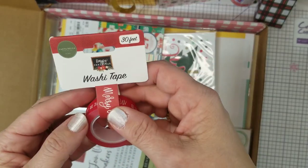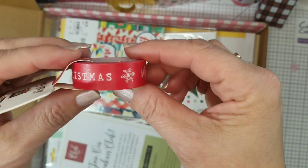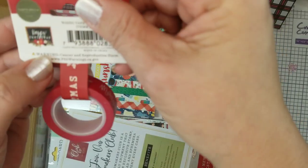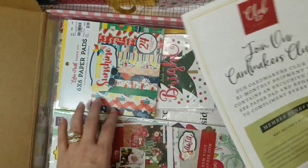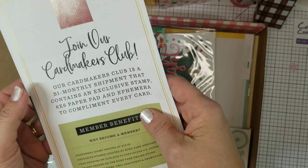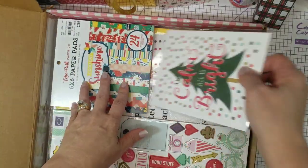Next is the cutest little washi tape, and it just says Merry Christmas. Can you see that all the way around? Merry Christmas. Isn't that adorable? And it is from Cartabella Happy Christmas Collection. Love it. The usual flyers, and I will say there isn't a bounce back discount code for the next one on these. Normally there's a 10% off, it wasn't on here.